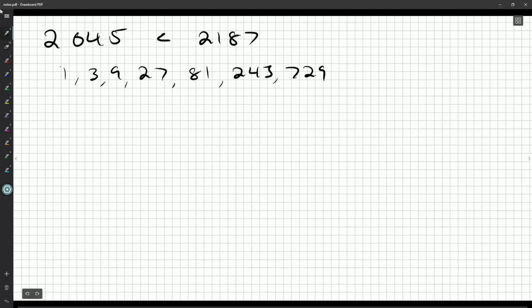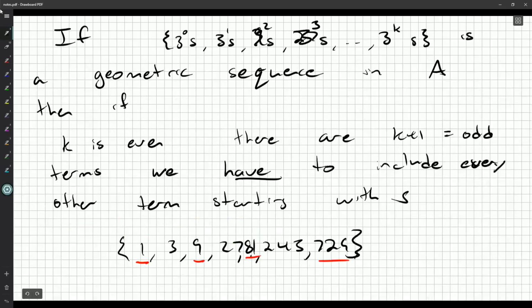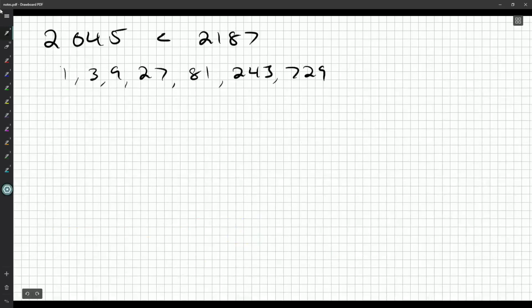So, I know if everything is decomposed into various geometric sequences of their largest lengths, how to figure out the number of subsets S there are. So how do I figure out how many geometric sequences of a given length there are? So, what do we do?